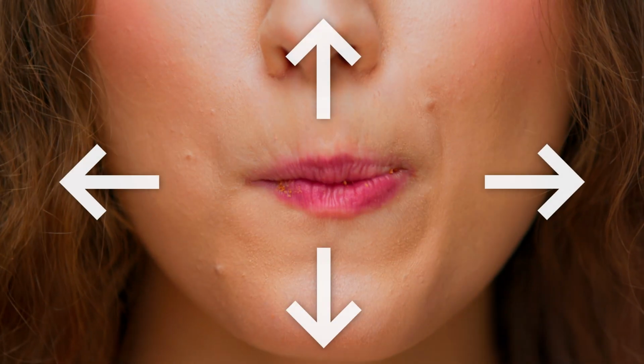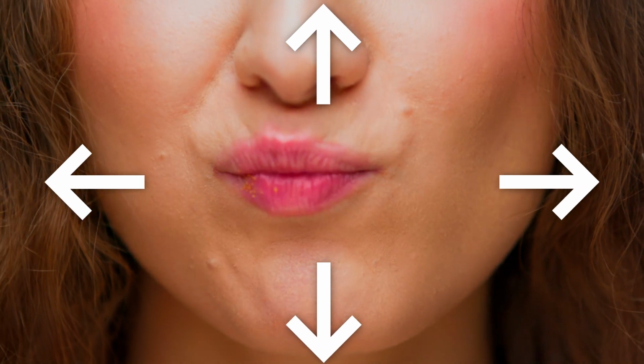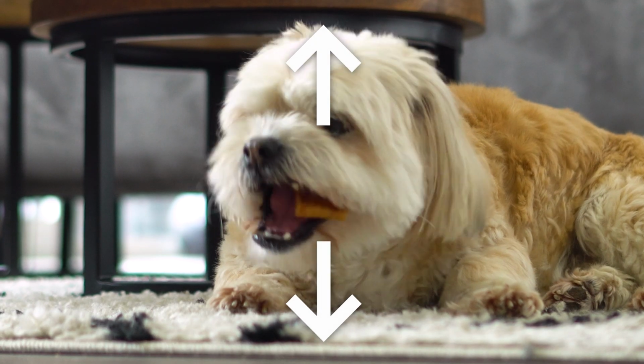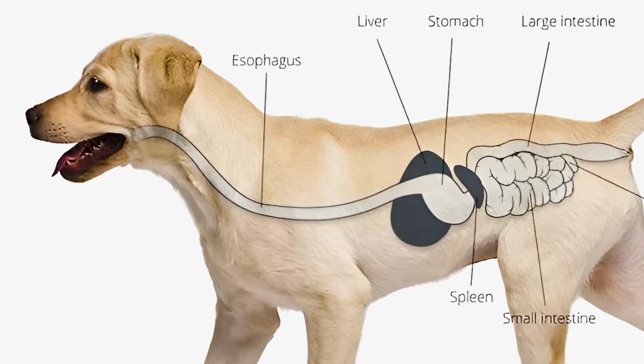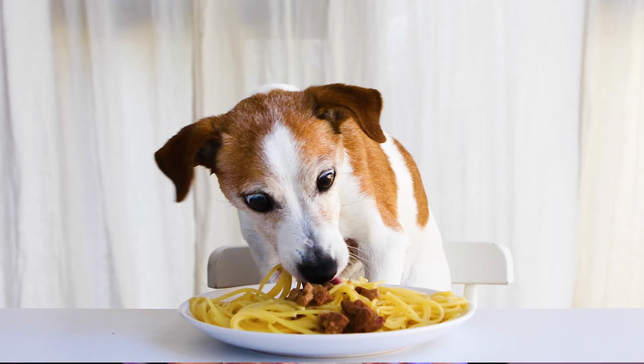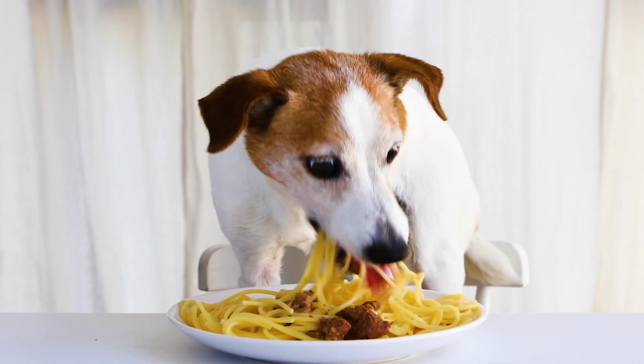Unlike humans who chew their food using both up and down and side-to-side motions, dogs only chew up and down. With 42 teeth compared to our 32, they are better equipped to tear and crush food than to grind it. The esophagus can also stretch to accommodate larger pieces of food, so you often see dogs gulping down their food instead of savoring each bite as we often do.